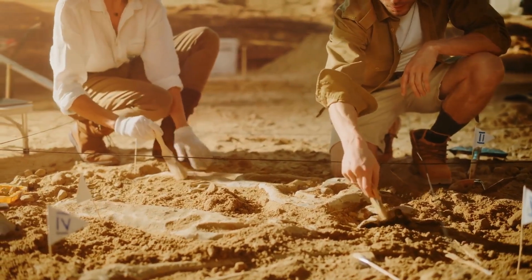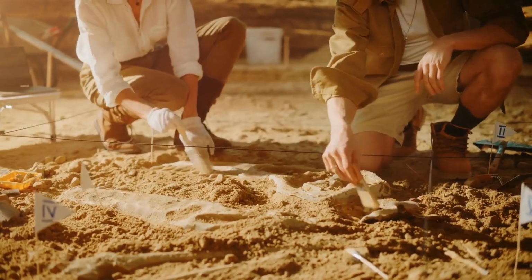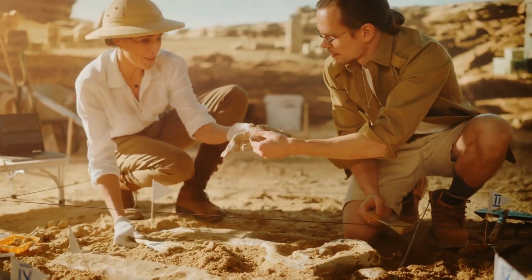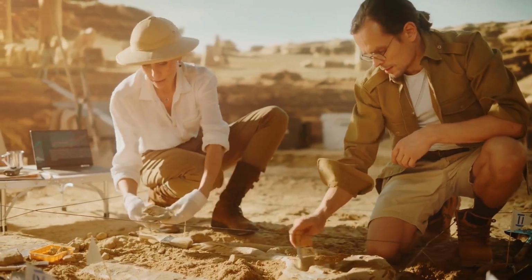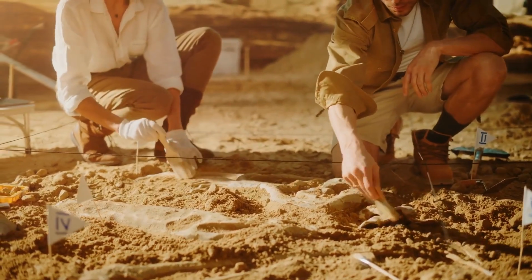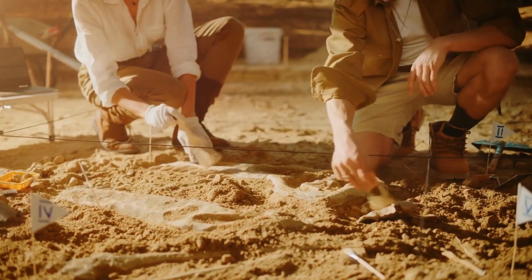The story of the Syrian elephant serves as a poignant example of how human activities, driven by necessity and survival, can lead to the extinction of a species. It underscores the importance of understanding and mitigating our impact on the natural world. As we reflect on this history, we are reminded of our responsibility to protect and preserve the remaining wildlife for future generations.